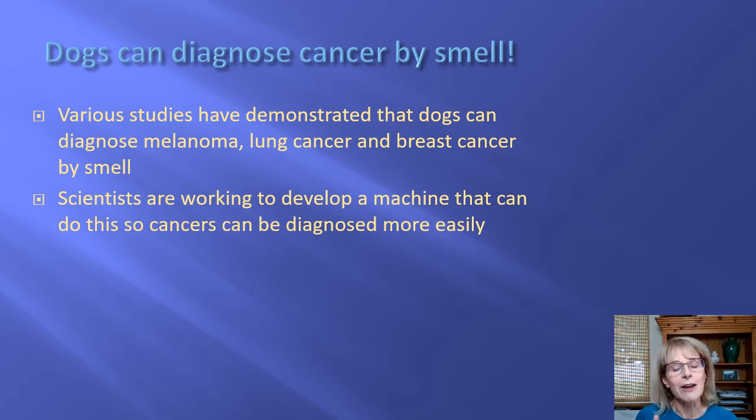And the way they did lung cancer and breast cancer is they had patients exhale into a little plastic chamber that had a piece of gauze in it, and the smells would get trapped in the gauze, and then later the dogs were allowed to sniff these different pieces of gauze and diagnose cancer. And they did a really good job on diagnosing lung cancer and breast cancer. So I know I'm the kind of person that's like, yeah, let's just train a bunch of dogs, that'd be so fun. No, they're not doing that.